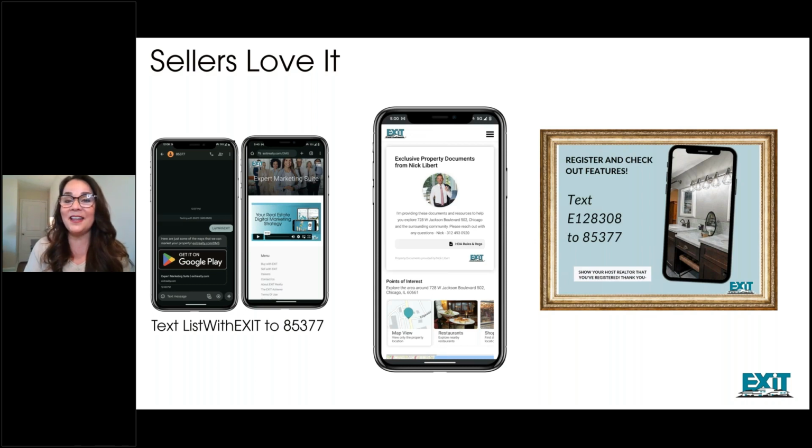No. Instead, you can use that unique property text code. And when people come into the open house, you tell them, oh, welcome, glad that you're here. Please do me a favor, text this unique code to 85377. This helps you get started with your registration process. So here's what happens. When they text the unique code for your listing that they just walked into an open house, they're going to get the text notification with all the details about the property so they can walk around, they can see the documents, they can see the links that you provided as well. But it also gives you a text notification with their verified mobile number, right?